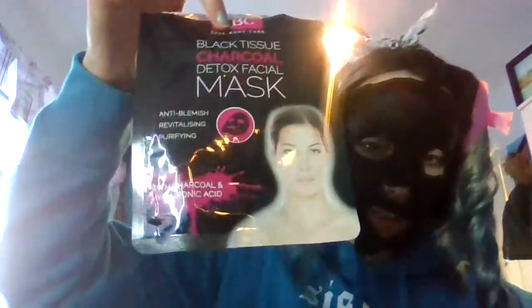So yeah, I've got a face mask on. I am doing this in the vineyard. This is the face mask I'm using, it's a sheet mask.